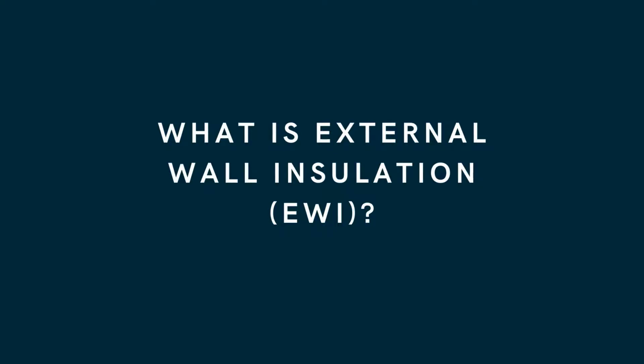So external wall insulation is usually applied to non-traditional constructions such as no-fines concrete construction, where the external walls are a solid wall with no cavity. However, you can also apply EWI in other forms of construction, including cavity brickwork.